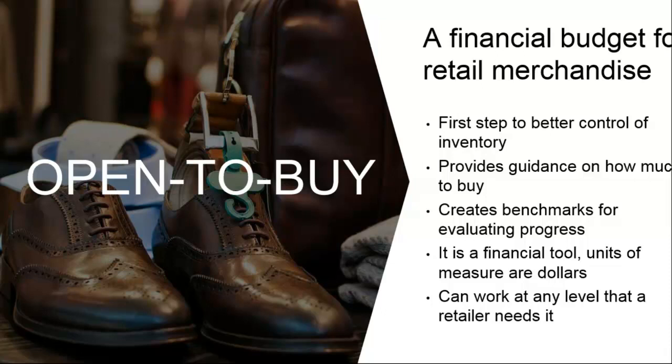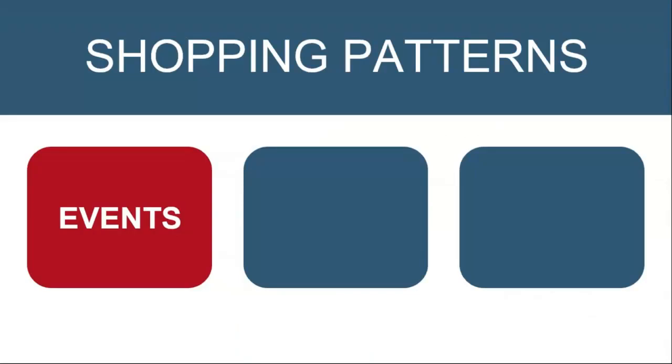This open to buy is benchmarking. It's creating benchmarks for evaluating progress. And it's important to understand it is not an assortment plan, but it is a financial tool. Sometimes when I talk about open to buy to retailers, I'd rather talk to the CFO, because he is in charge of managing the cash, managing the assets of the business. And that is essentially what open to buy can help him do.